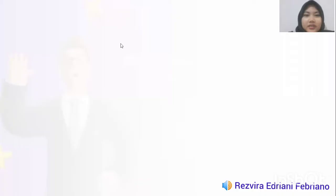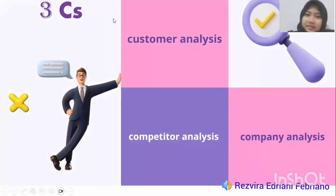Now, what is 3Cs? The 3Cs are: first, customer analysis; second, competitor analysis; and last, company analysis. What is customer analysis? Customer analysis is usually done first, and this includes an examination of the overall characteristics of the market, followed by an in-depth exploration of customer needs and related customer characteristics and behaviors.